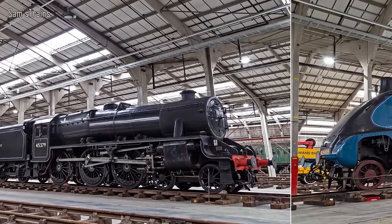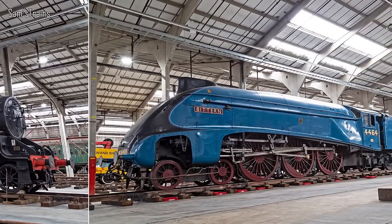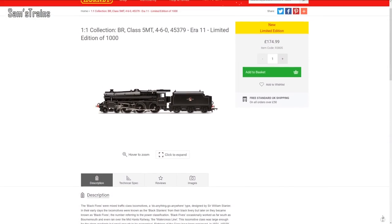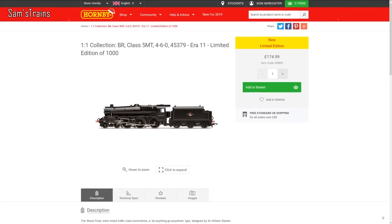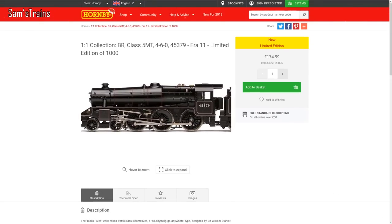They also have some new arrivals from their One-to-One collection. And basically what that is, as you know, at Hornby HQ, there are some locos living there now, which is very exciting. And Hornby have produced some of them in model form. So the ones that have just arrived are the Black Fives, which look very impressive, quite expensive obviously, but they are good models, so I've heard. I might need to try one.